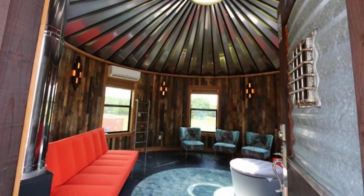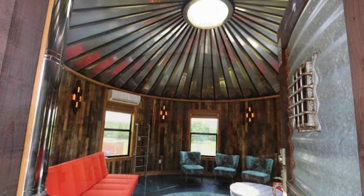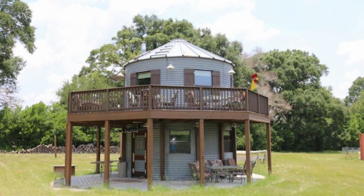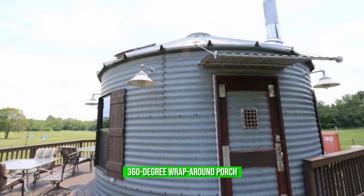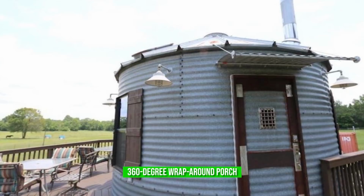Up the ladder, there's a bedroom with plenty of windows, including a small skylight in the ceiling. I might have to scoop up this property just so I can lay in bed here and listen to the rain on the roof during an afternoon thunderstorm. From the bedroom, there's access to a 360-degree wraparound porch, which would be phenomenal for entertaining.